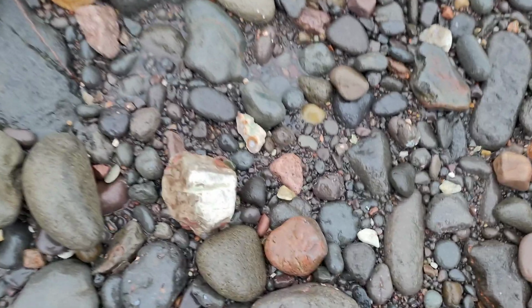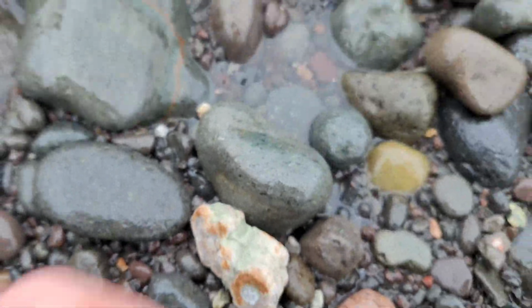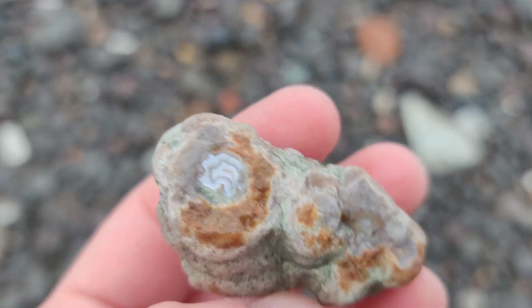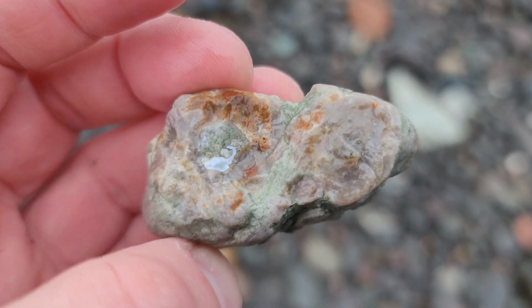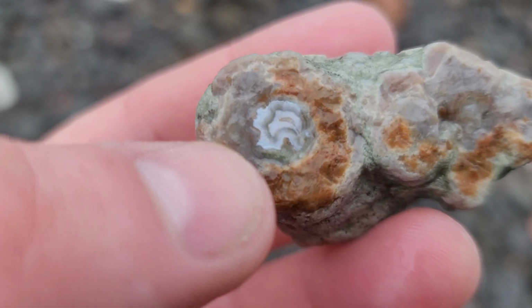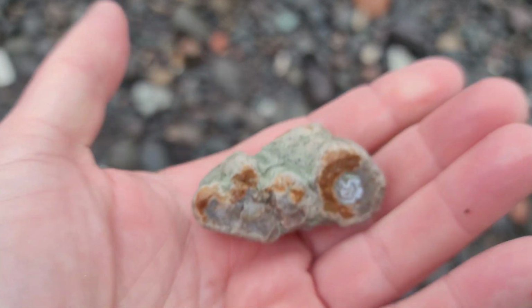There. That's cool. Double. Two limb casts next to each other. One of them's got some really good agate on that side especially. That's pretty cool.